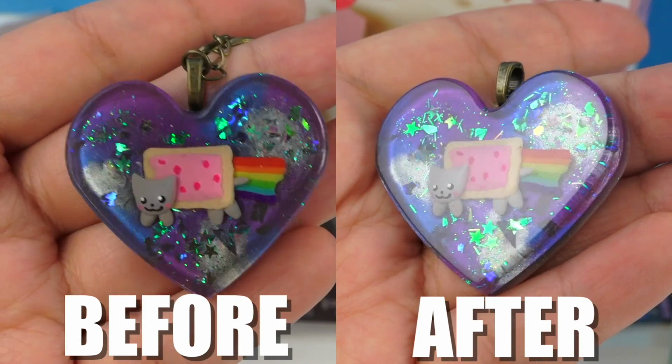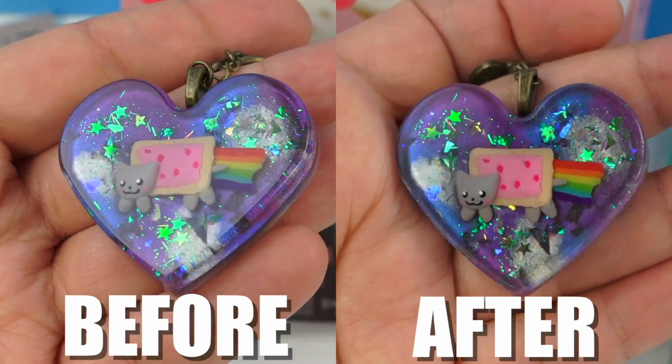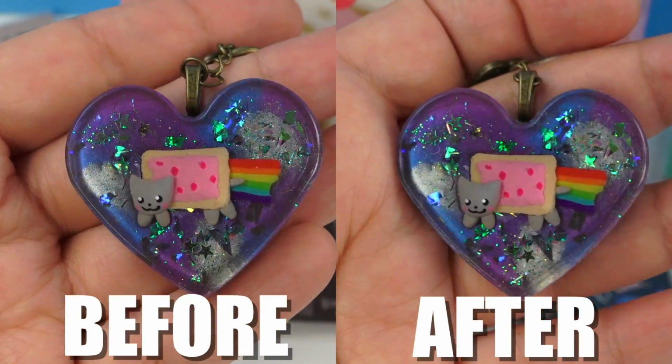I don't know if it's me, but let's do a before and after, so you can see them side by side. Is it actually shinier or is it just me? It feels like it's much shinier. I could be completely off, but I feel like it's shinier.